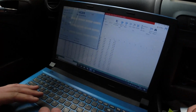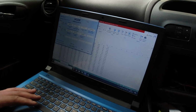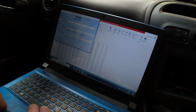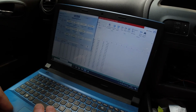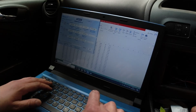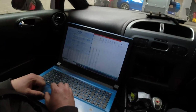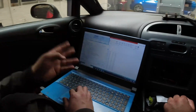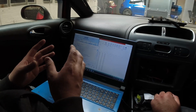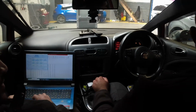There we go, so back in there. What is it you're doing here? What we're doing now is we're logging the low pressure fuel pump and the high pressure fuel pump. So initially we found the actual fault in the high pressure fuel side. By running this now, we're going to see whether what we've done has rectified the problem or not. Get the revs matching up on there. Ready?